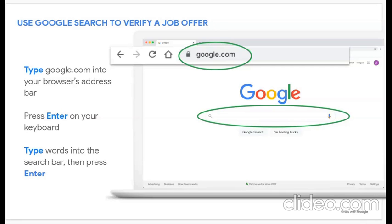If a company is legitimate, they should have a professional-looking website. If you are being scammed, you may find information about the scam online. Now, let's take a look at one more type of scam.